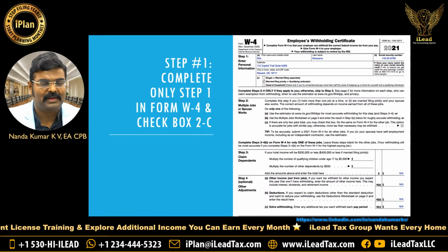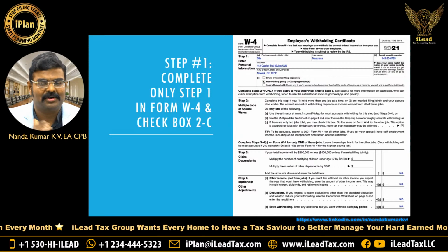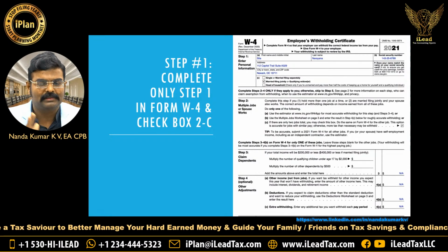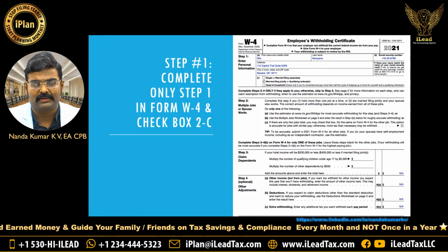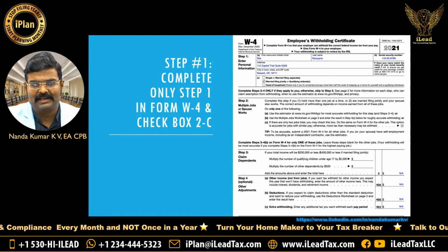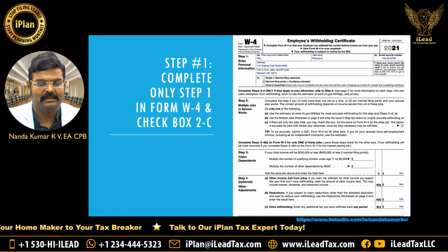And then step 2 we are not going to do, okay, because it says complete it only for one job. So we have done it already for our taxpayer there. So step 2 we are just going to check that box and leave. Step 3 also we have already taken it in the taxpayer information, so we are not going to do anything on step 3 also. Step 4 also we are not going to do anything. Other income, she doesn't have any other income. Deductions, taxpayer has already claimed. Extra withholding, we will see in a while, what needs to be done.